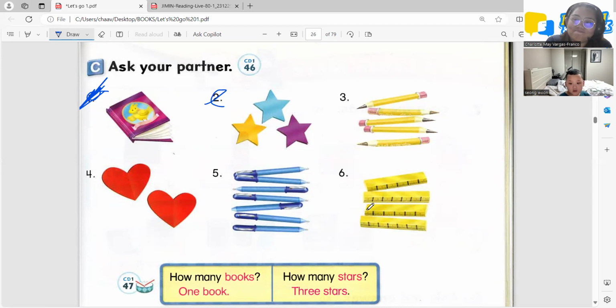Seongwoon? How many stars? Three. Very good. How many pencils? Five. Very good. Five pencils. How about how many hearts? The hearts are two. Very good. How many pens?